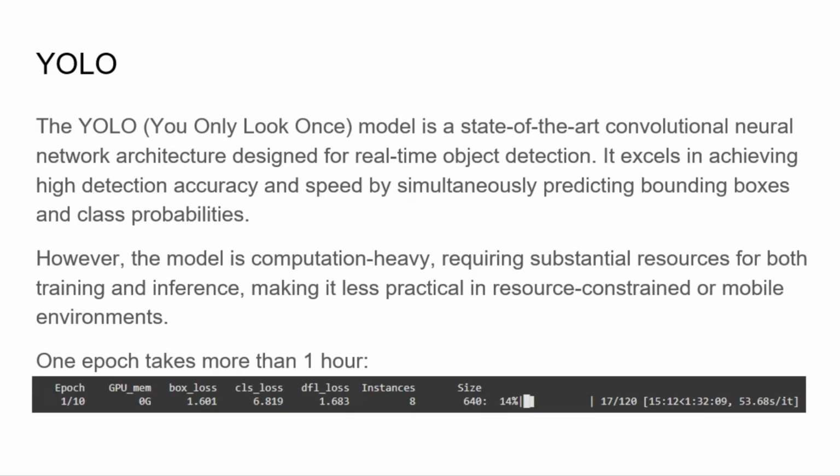YOLO is an object detection model for real-time applications. While it excels in accuracy and speed, its high computational requirements limit its feasibility in constrained settings, making it a useful benchmark but impractical for certain applications.